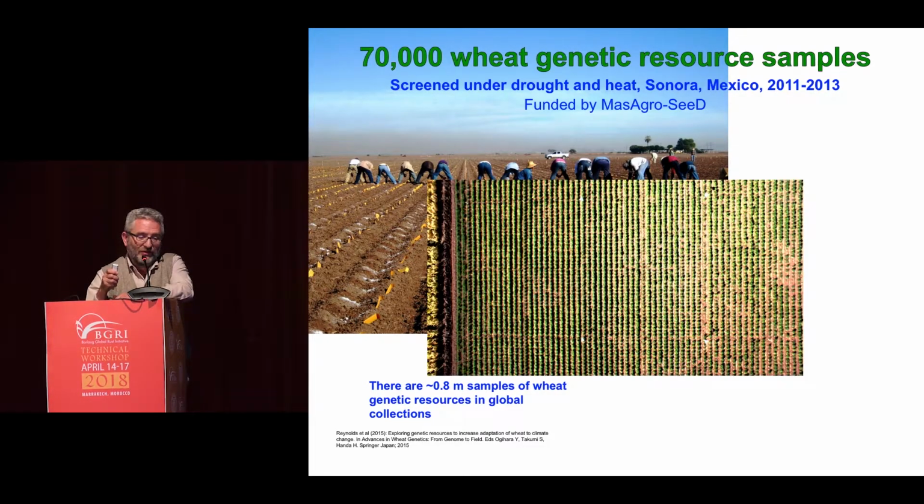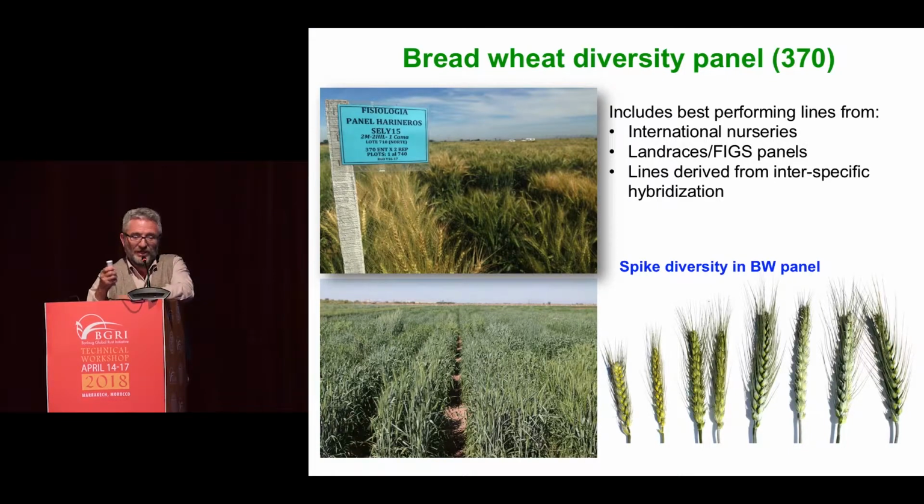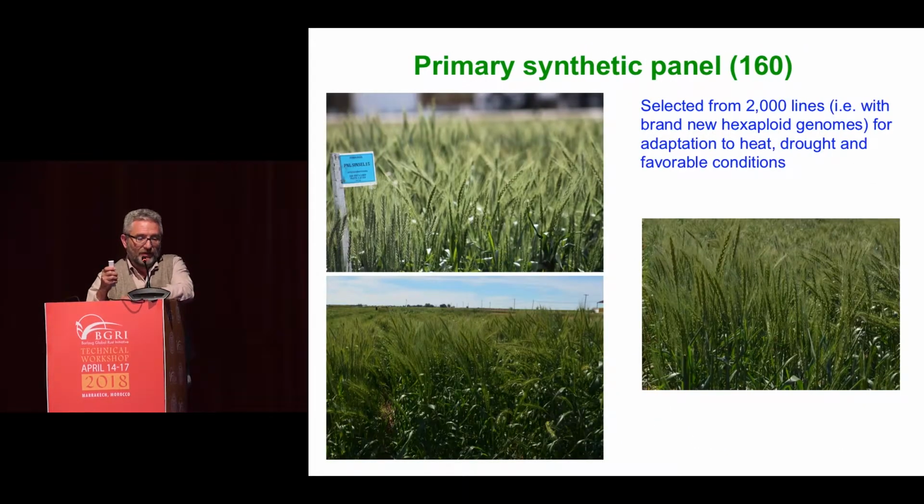And what you do with this is, here's an aerial photo of that kind of sowing. The idea is to pull out panels of diverse but promising material so that those can be used for more detailed characterization for both use as parents in pre-breeding as well as for genetic studies and other kinds of research. And here's one such panel, bred wheat diversity panel, again consisting of land races, lines derived from interspecific hybridization, elite material, and so on. Here's another panel.